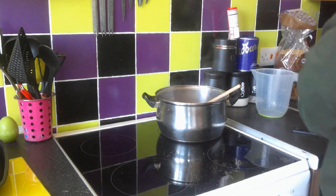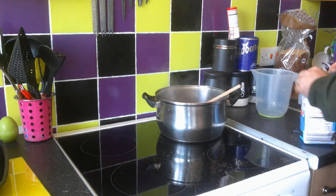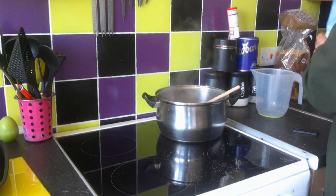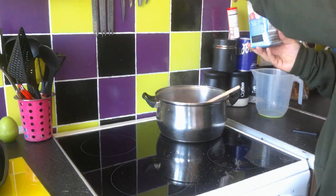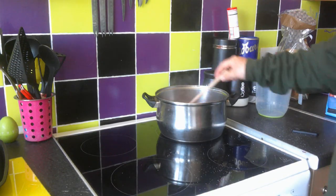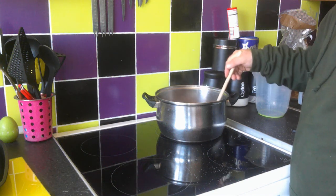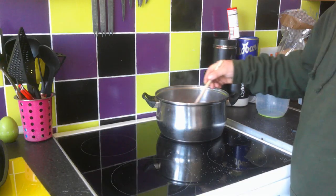So it's gone a bit cloudy with sugar added. We'll stir it and let it dissolve, and here comes the other bag of sugar. I'm going to add it in for a little bit and stir it and add some more in. I'm thinking I'm only going to add about half in, and then we stir that up just to dissolve all that sugar.